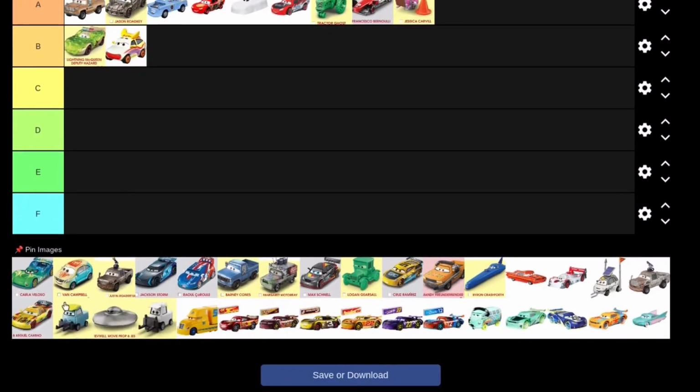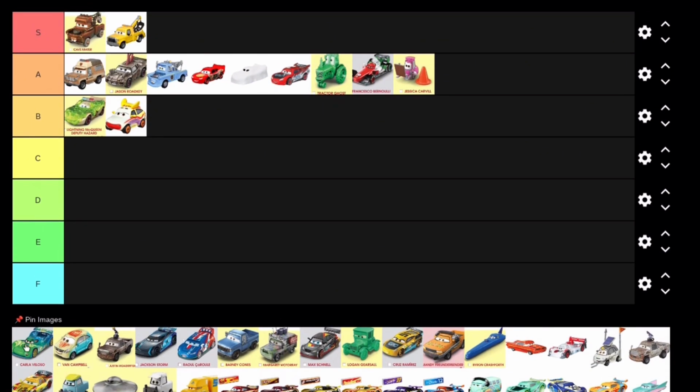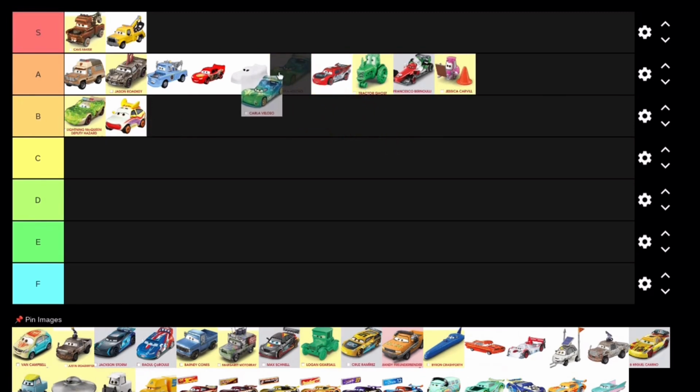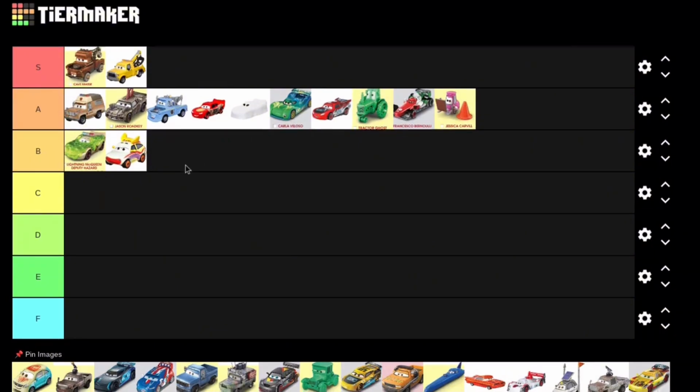But anyways, GRC Carla is next. She's not too different, but I really like the colors. I mean, I just love the floral aesthetic that she has. And I don't know, I might like her more than McQueen. I think I do, to be honest. I think I do like her a little bit more than McQueen. So I'm going to put her right there, separate the two McQueens. I think she is my favorite GRC racer, come to think of it.